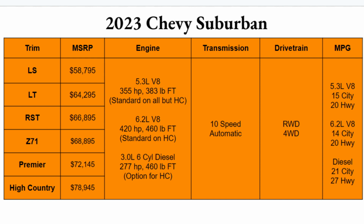There should be one. Engine options for this, you get a 5.3-liter V8, 355 horsepower, 383 pound-feet of torque. That comes standard on all but the High Country. 6.2-liter V8 with 420 horsepower and 460 pound-feet of torque comes standard on that High Country. And there's also an option for a 3-liter 6-cylinder diesel. It gives you 277 horsepower, 460 pound-feet of torque, and that is an option for the High Country as well. All 3 of these pair up with a nice smooth 10-speed automatic transmission. Looking at the drivetrain, you get rear-wheel drive or 4-wheel drive that you can option in.